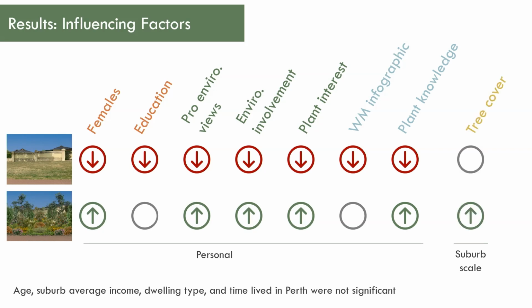And then at a suburb scale, respondents that lived in suburbs with a higher tree cover, it didn't impact their preferences for lawn. And I think that's because lawn is so common even in any type of suburb, tree cover or no tree cover. But interestingly, it did increase their preferences for woody meadows. And I think that's where the familiarity aspect comes in. If you're used to seeing trees and more vegetation around, you're going to be more familiar with it and possibly like it more.